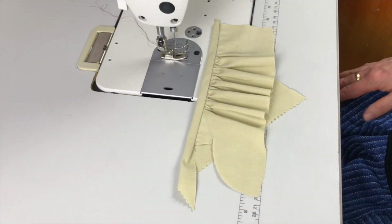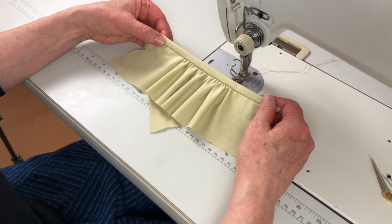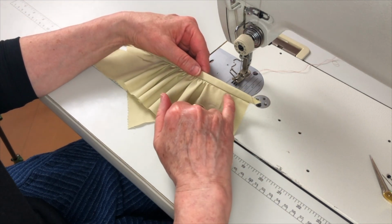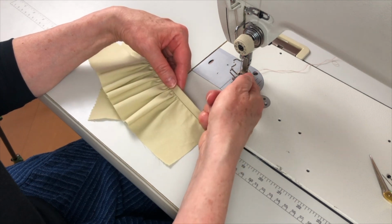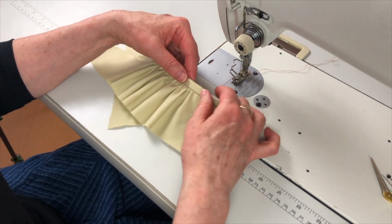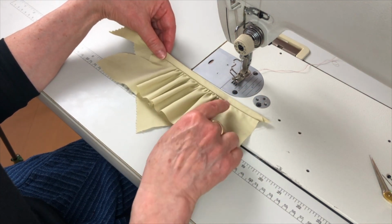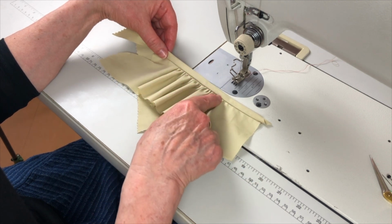We're going to look at what it means to stitch in the ditch, which is basically sewing a line of stitching in the middle of the join of your seam. Now there's special feet that you can get for your machines. I don't use these. I do everything by eye. And again, stitching right in the center of the join.